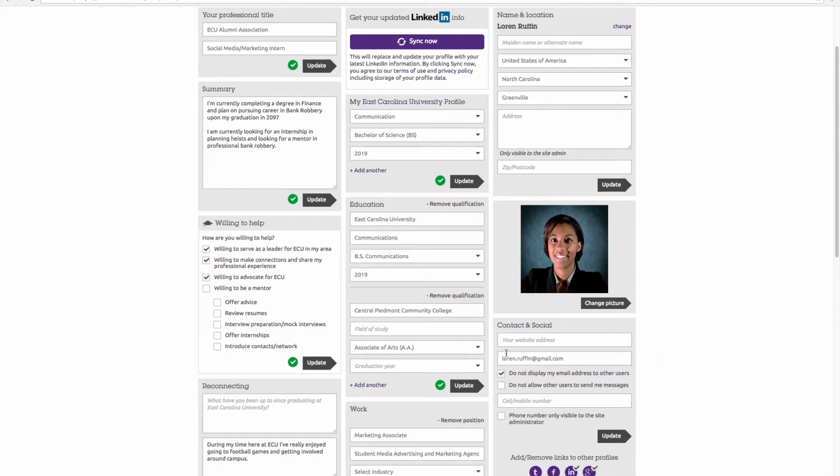Here where it says website would be the perfect place to put a digital resume or online portfolio that has some work samples if you have one. And then of course, like I was saying before, you can connect your different social media accounts and have this little icon show up for people to click on. But of course, you want to be mindful of what you post, or in Facebook's case, what others might post with you tagged in it.